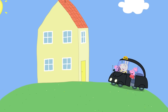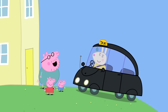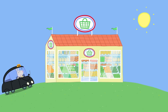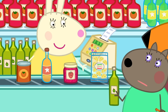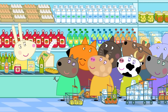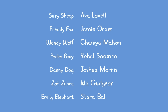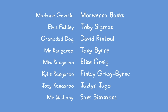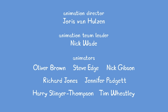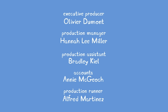There you are, my last taxi ride of the day. Now you can go home and have a rest. Ha! I should be so lucky. Sorry to have kept you waiting. It's just another busy day for Miss Rabbit. Peppa Pig.